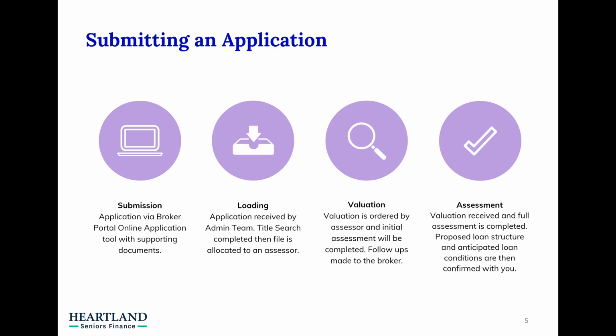I think it's important to also note with the valuation that does come back, there might be higher risk ratings such as 4 or 5, which could indicate some red flags with the property. And in these cases, we may need to remedy that. And in some cases, we would decline the deal at this point. So that's just an important thing to note.